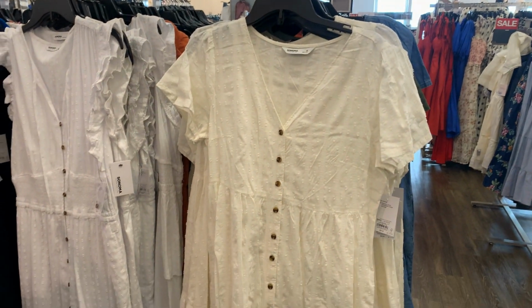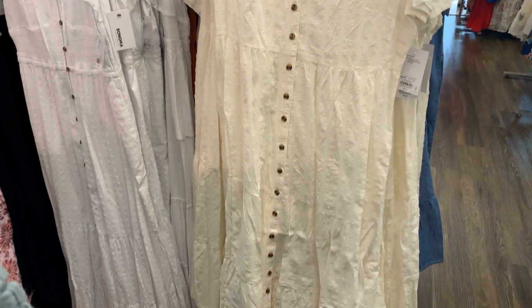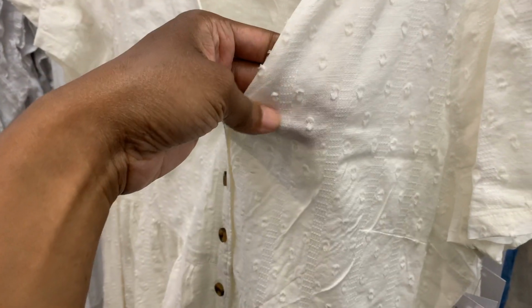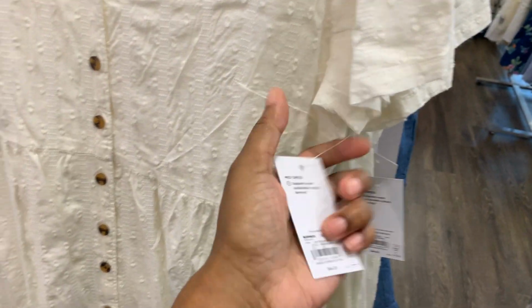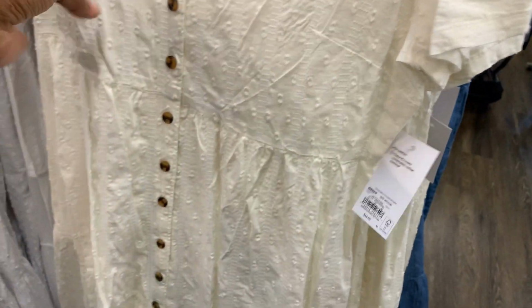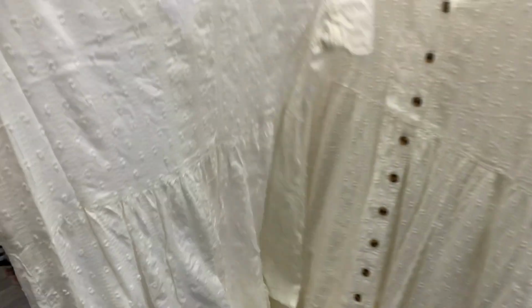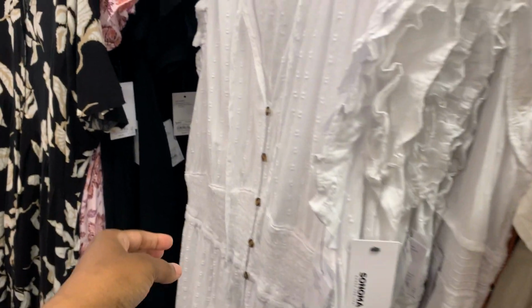Then these two pretty dresses, it's kind of giving a yellow look, but it wasn't really yellow. It was an off-white for this one right here. It looks better now, but it was giving a yellow look for a second. So $44 for that one right there. Kind of a maxi length. It has the little sleeves on it, and again with the eyelet fabric.